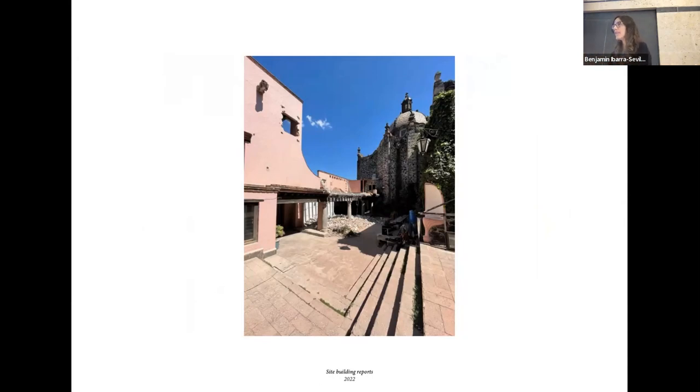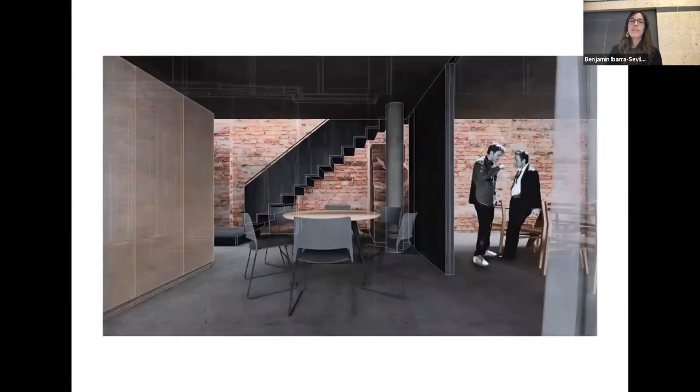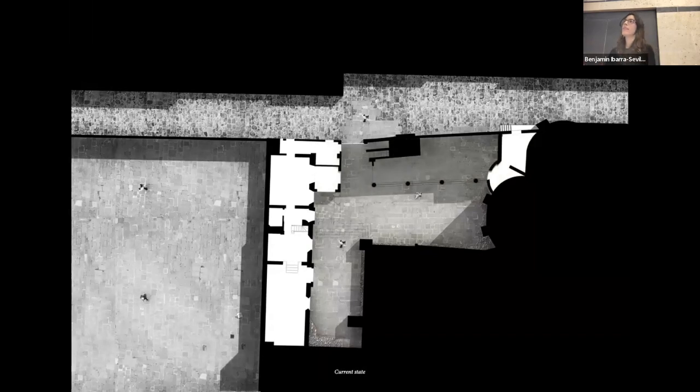However, when we move forward, I was bringing up this possibility of discussing whether we need to keep all these retablos or these elements that are decoration. It's not that we don't acknowledge the value of them, but they're not part of the design or the momentum of this conventual architecture.